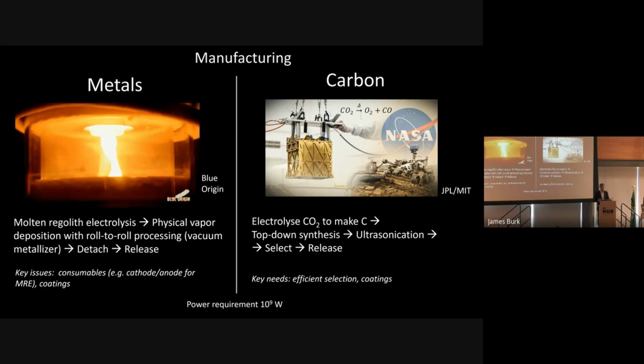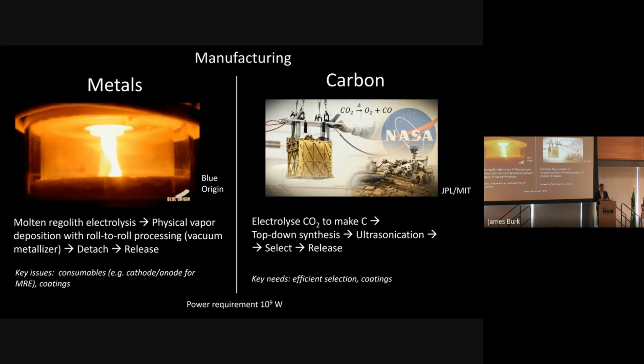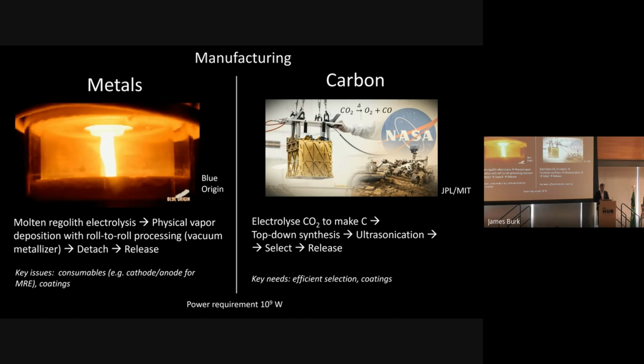For both the metals and the carbon case, you're looking at about millions of tons needed in the atmosphere at any one time. So it's still a large amount, much smaller, of course, than metal production on Earth, but still a large amount compared to everything we've done for in situ resource utilization beyond Earth. And so millions of tons for a 10-year lifetime would be hundreds of thousands of tons per year, sustained indefinitely.